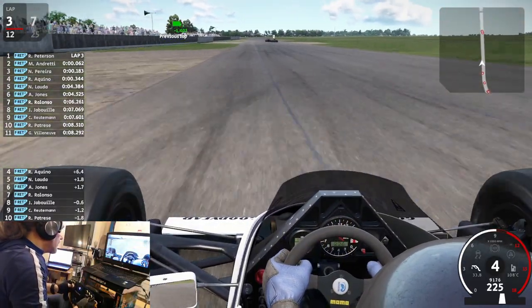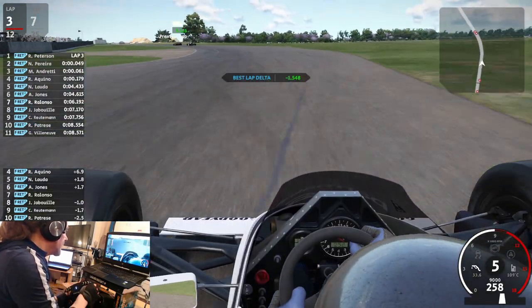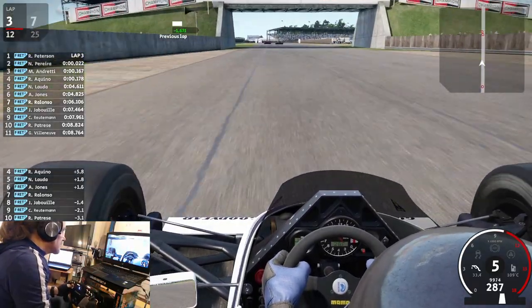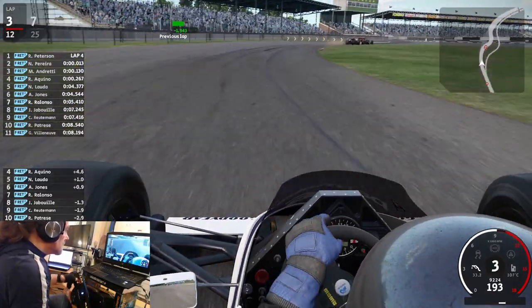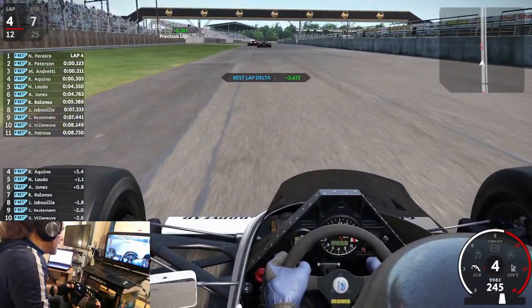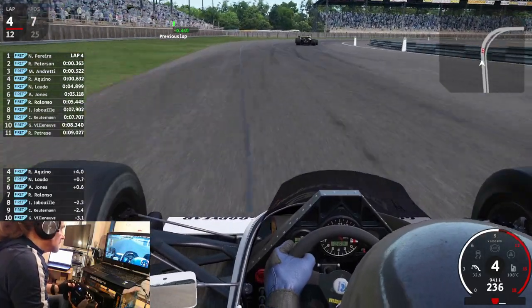18.6. Fourth gear corner, very fast one. Off the pace. And flying away from Chapuy. That's a new fastest lap for Harry. I love the chicane. You see how fast it gets smashed through it. It's now 1.7 seconds.